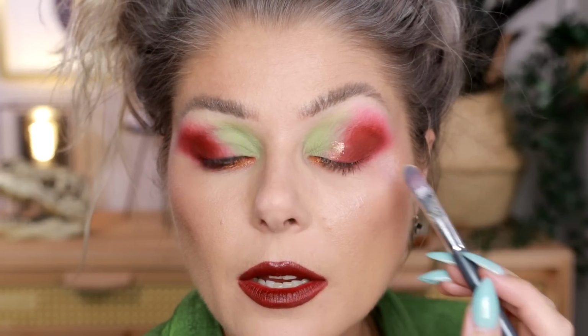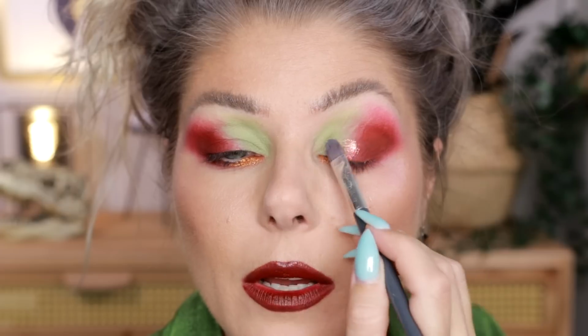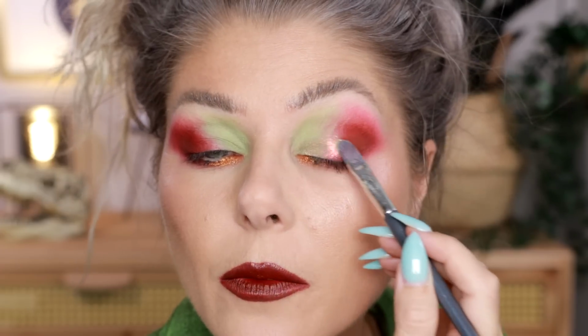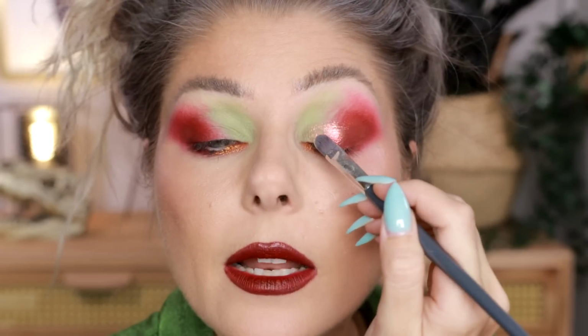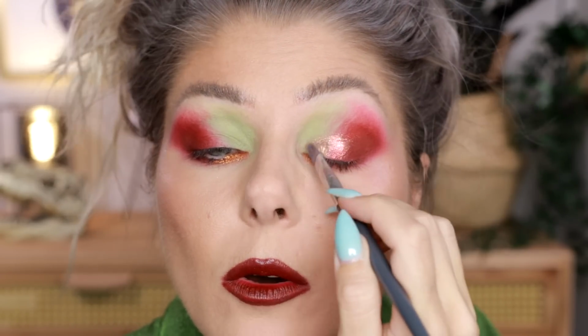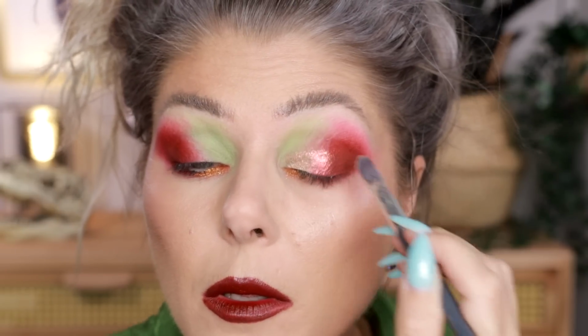So we are going to... oh my lordy. We are going to do that. Look at that with the red. Oh yeah, I'm telling you. Had I not already married Ricardo, this could have been the one.